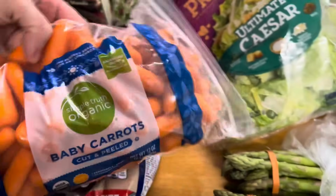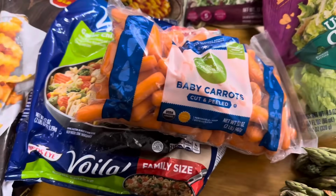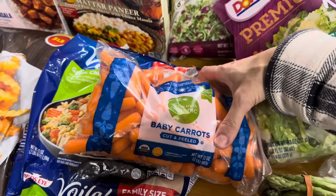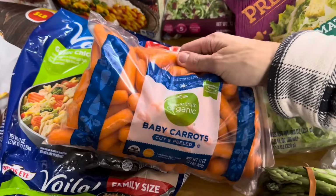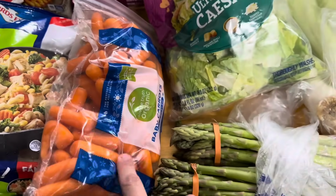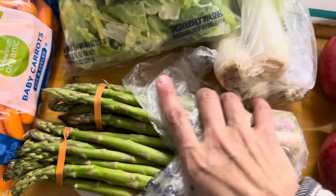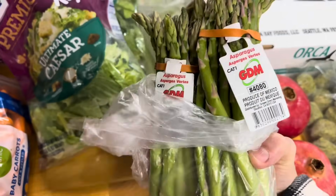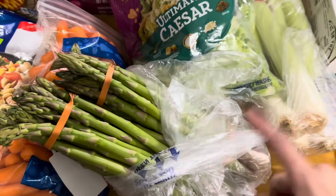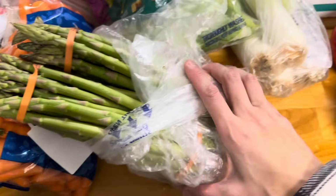Here we are gonna dive into our produce. A bag of baby carrots, a big bag of baby carrots. I'm gonna make some hummus in my food processor with some chickpeas, tahini, lemon juice, garlic, all the good stuff, and the kids can dip those for snack time. Two bunches of asparagus. We just saute it on the stovetop in the cast iron skillet and add a little bit of olive oil and garlic to it. And the kids really like asparagus.